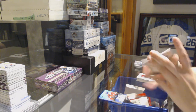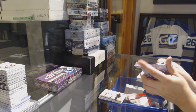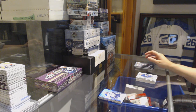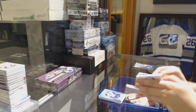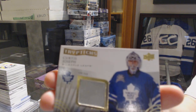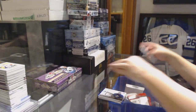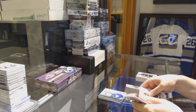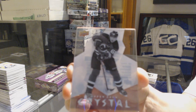We've got a Triptych jersey for the Anaheim Ducks, number to 400, Ryan Getzlaf. Number to 223 for the Blues, David Backes. Triptych leg pad, number to 600 for the Toronto Maple Leafs, Curtis Joseph. And we've got a crystal, number to 275 for the New Jersey Devils, Jaromír Jágr.